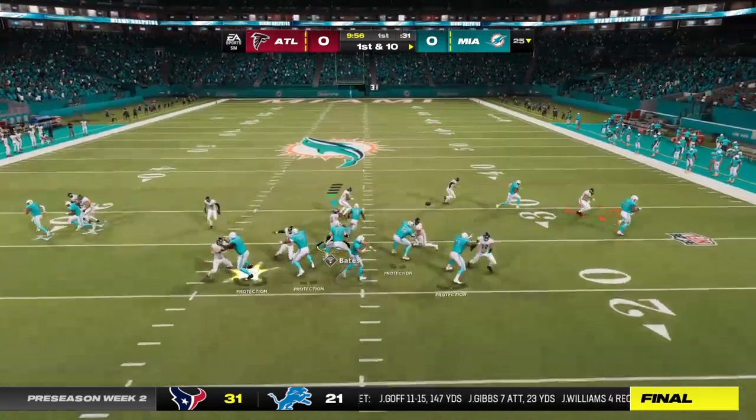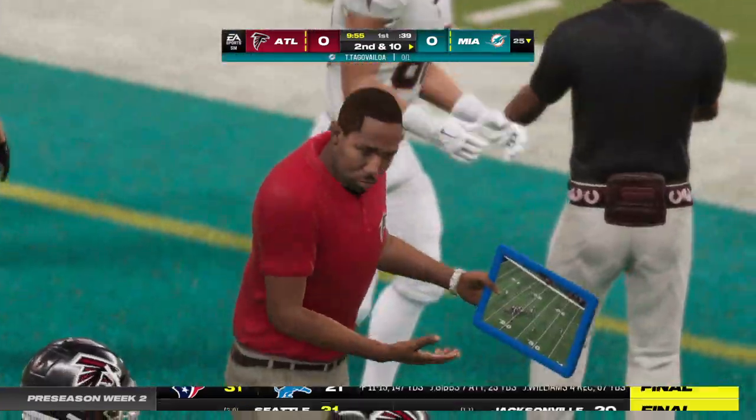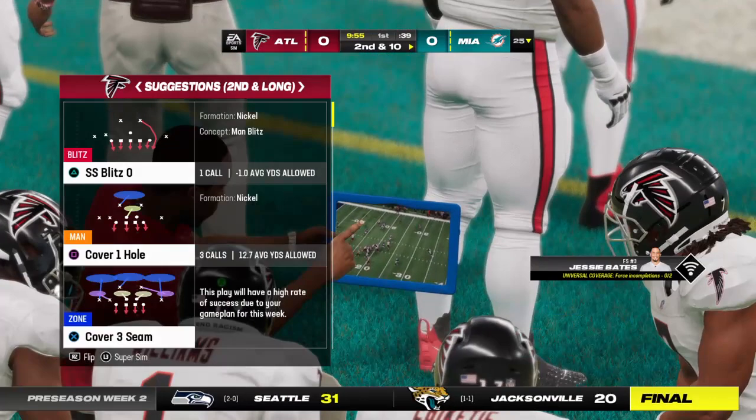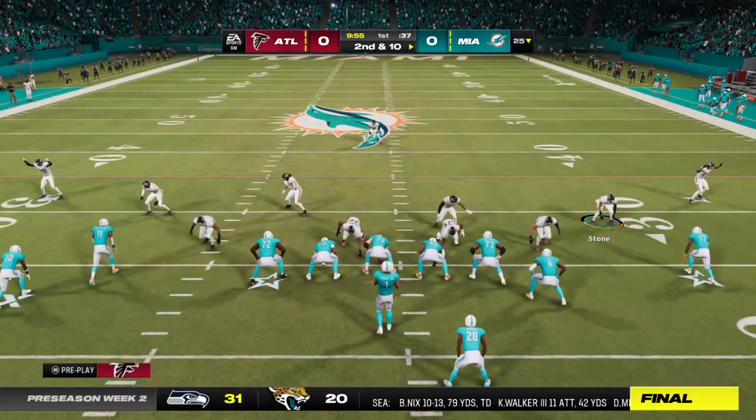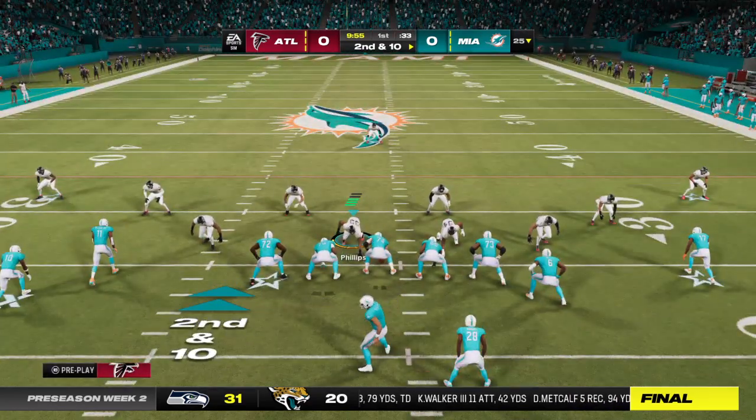Tua to throw right away. And his first look is incomplete. Well, that was his first target of the game, and it's going to take at least one more target to get him on the board. Took a nice substantial hit to jar that catch loose from him. Incomplete pass.